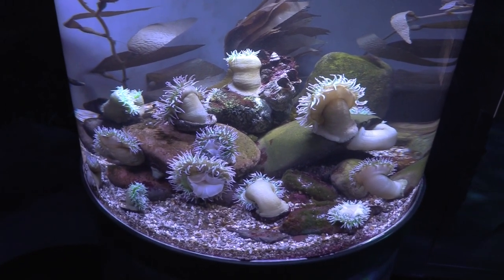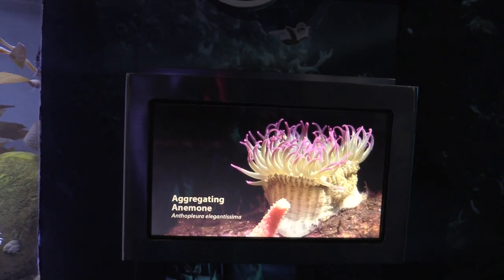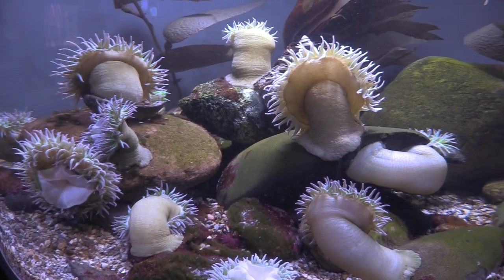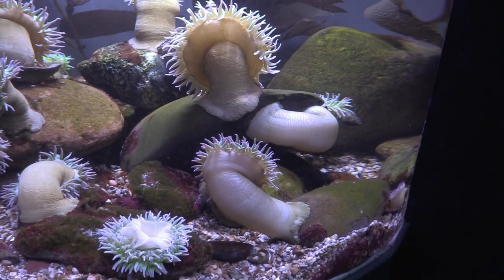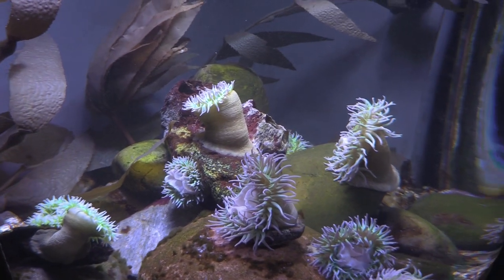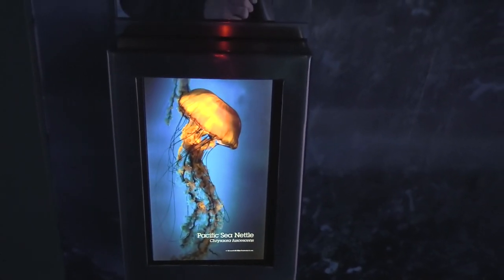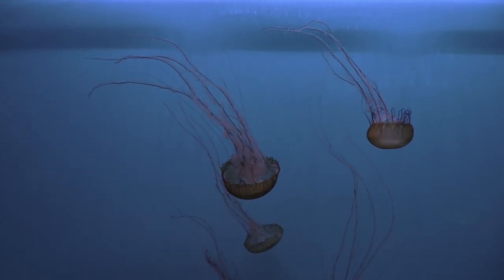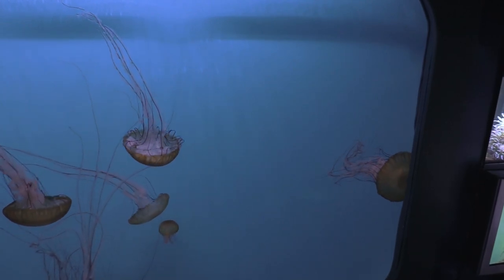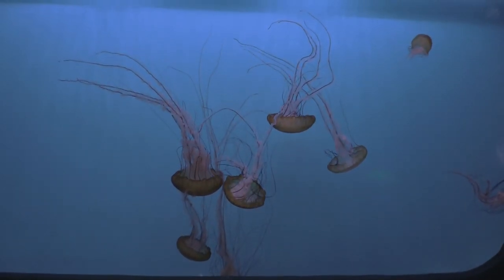Oh, this is fantastic. Anemones. One of those an enemy. Looks like little arm sticking out with a tentacly hand. So nice. And we got some jellyfish. Pacific sea nettle. Much smaller version of the jellies that Nemo, that Marlin and Dory bounced on in the first Finding Nemo movie.